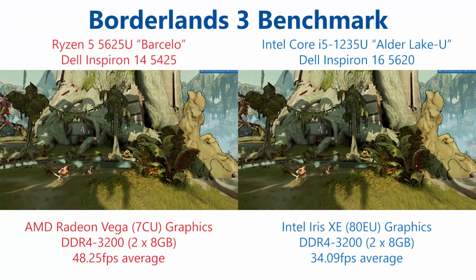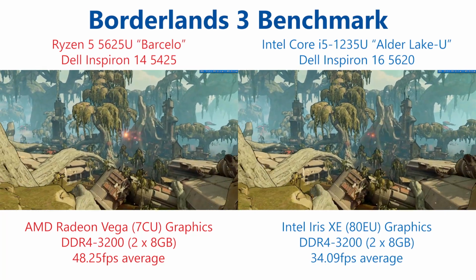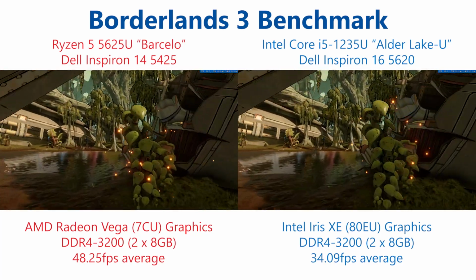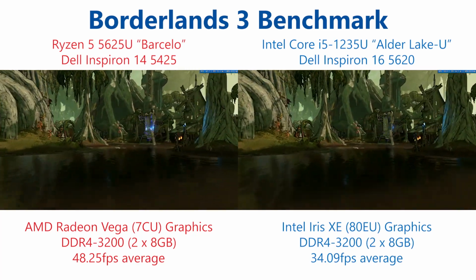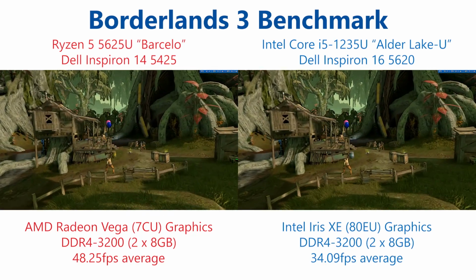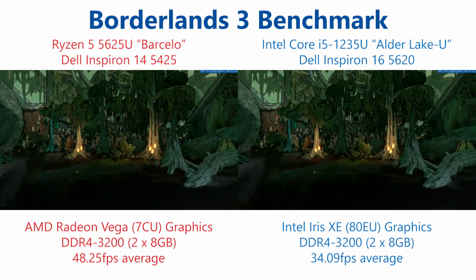Moving to gaming testing, and we are starting with Borderlands 3. Running at 1080p to our capture card, but with a 50% render scale, so effectively 540p and the low detail preset. Here we can see that the Ryzen 5, with its Vega graphics, has a pretty substantial 14 frames per second higher average frames per second count. This is getting towards 50% higher than the Iris Xe is managing in this test, and does make the difference between being consistently over 30 frames per second and regularly dropping below it.